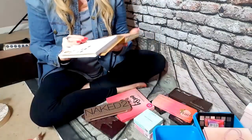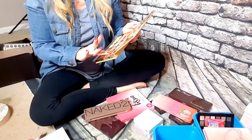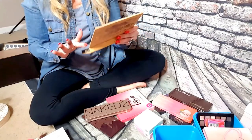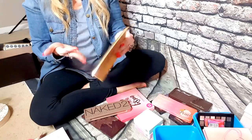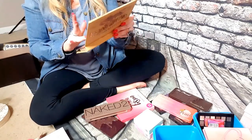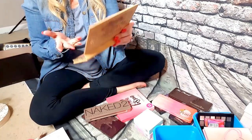I never use this palette, you guys. I'm trying to see why I don't use this palette. But it was limited edition. I really do like holding on to my limited edition palettes. It's very pigmented. It really, really is.